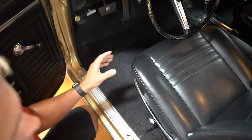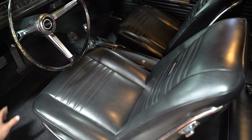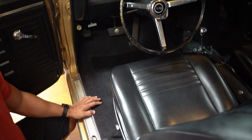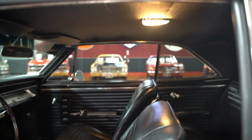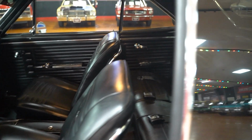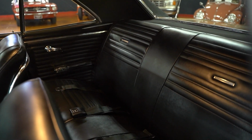I got the real nice, expensive auto loop mats with the gold Chevelle sewn into them, so those are coming. And we will take a photo when we get those in. We'll take a photo of them in the car so that you can see them as well. The dome light does illuminate when you open up the driver's side door.